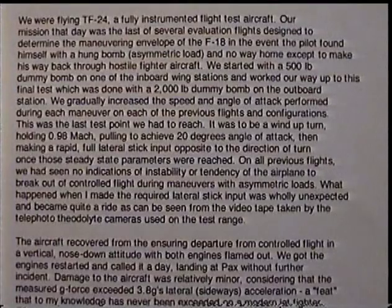We were flying TF-24, a fully instrumented flight test aircraft. Our mission that day was the last of several evaluation flights designed to determine the maneuvering envelope of the F-18 in the event the pilot found himself with a hung bomb, asymmetric load, and no way home except to make his way through hostile fighter aircraft.